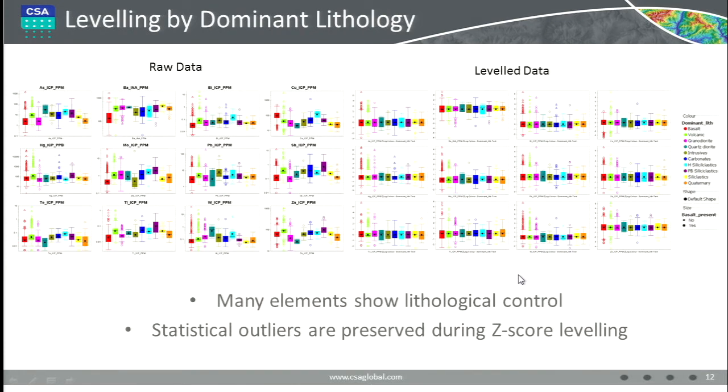The other approach is to level the data by the dominant catchment lithology, and this can be done to any elements really that show a correlation with particular rock type. So here's copper in this corner here, and you can see in red basalts have high copper, and when we level the data, it brings everything back into sort of a central tendency. Then really what we're interested in are the statistical outliers in the data set, because those are our geochemical anomalies.